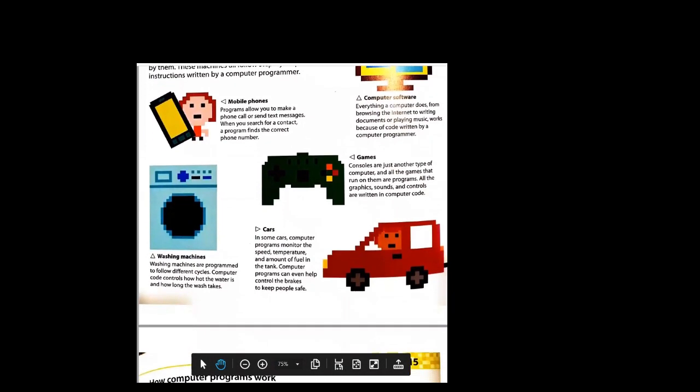Mobile phones. Programs allow you to make a phone call or send text messages. When you search for a contact, a program finds the correct phone number. Games. Consoles are just another type of computer, and all the games that run on them are programs. All the graphics, sounds, and controls are written in computer code.